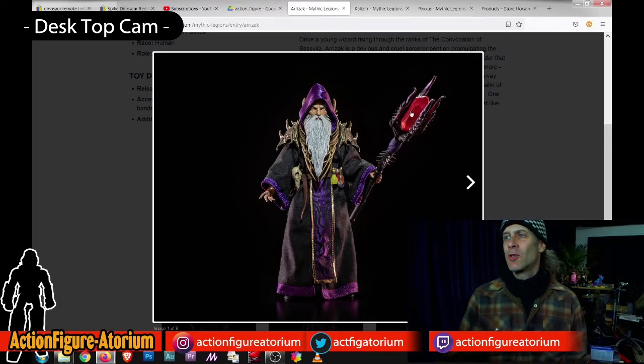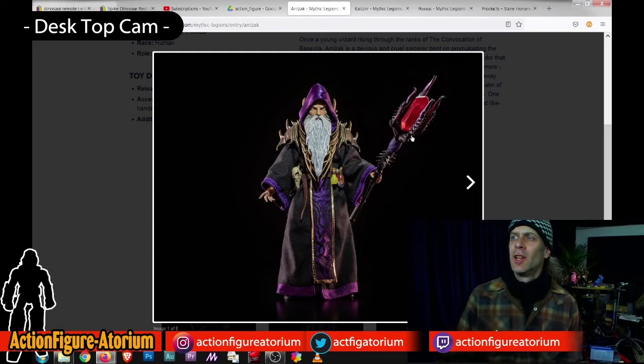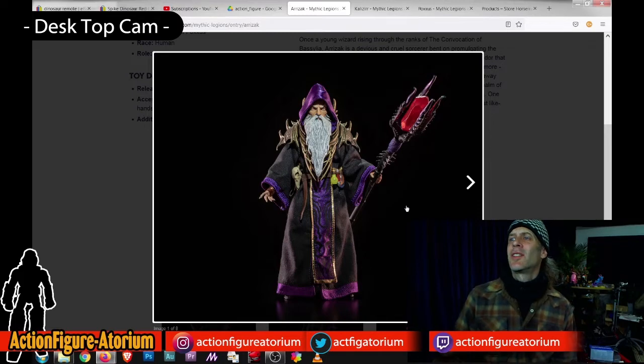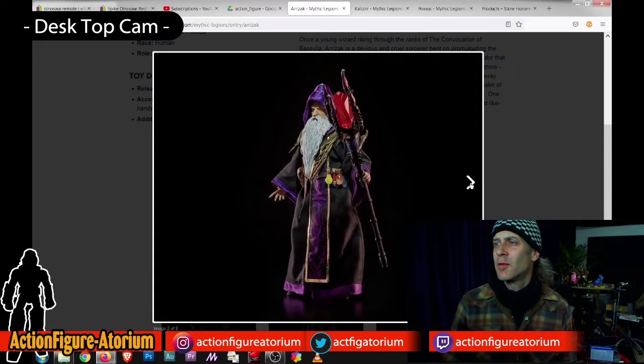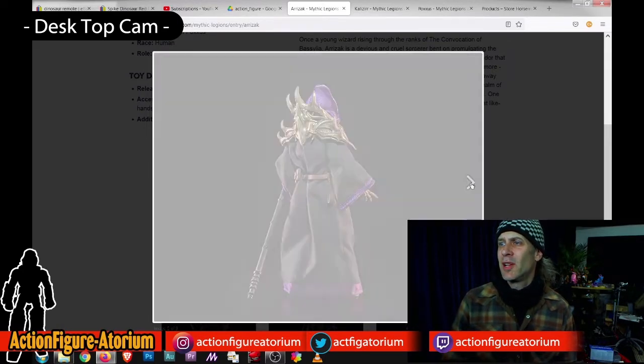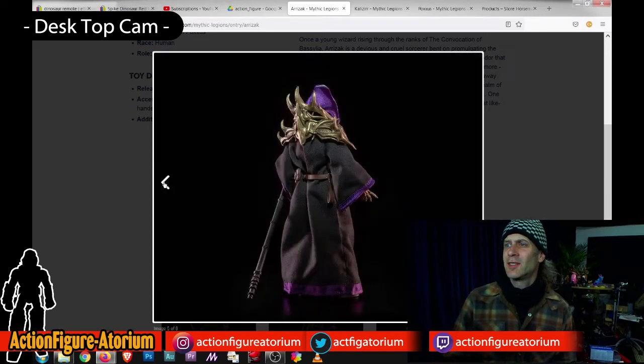This magic crystal, this red crystal, is kind of a clashing color to him, but it's okay. It's not a big deal. I think it would be better if this had been purple. I think that would work really good. But he's got some extra accoutrements on him here. You can see he's got some little potions he's carrying. Oh, there's a little pouch on the back. On the other side of his belt, he has got this sort of bird skull. It's kind of neat.